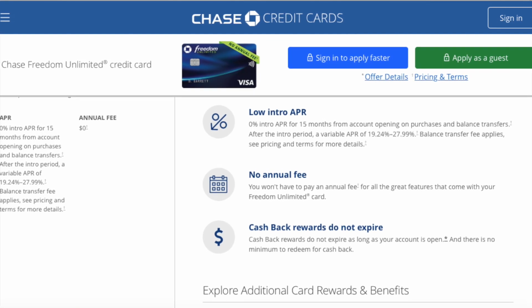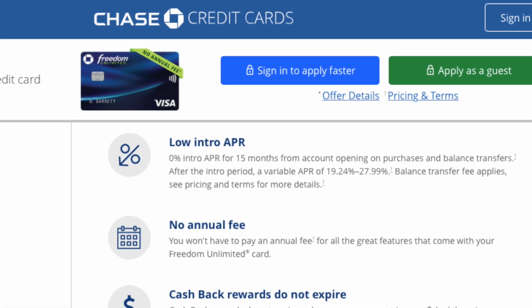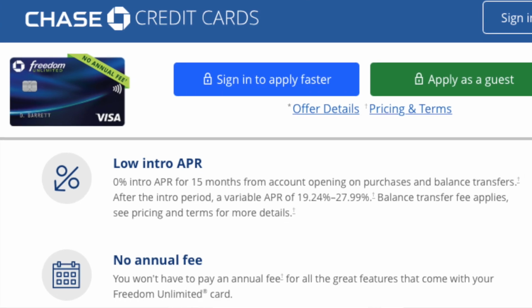A credit card that's out right now at the time of this recording that has a 0% intro APR for the first 15 months is the Chase Freedom Unlimited credit card.